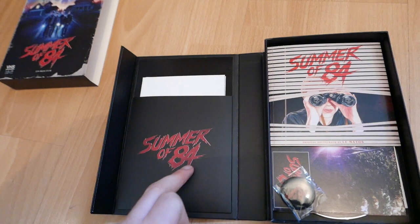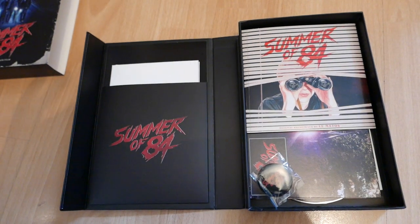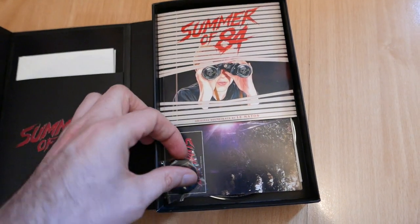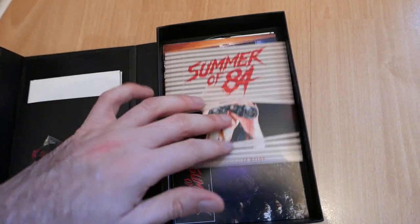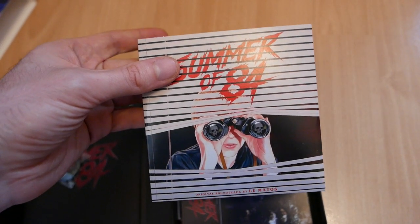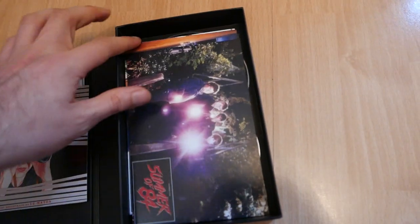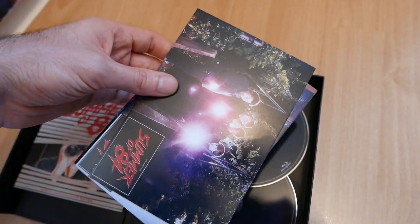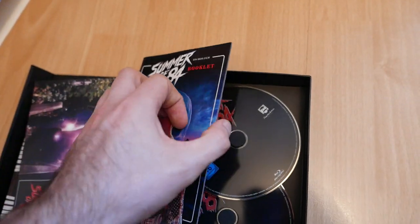You get the Summer of '84 logo. You get a nice A3 size glossy poster nestled within, which is a bit flimsy and fiddly to take out, so I'll leave that one in there, but it's a really nice poster. You get a nice Summer of '84 button badge. You have the CD soundtrack as well, which was composed by Le Matos, who did the awesome soundtrack to Turbo Kid. I really love that electronic type music. And you get some stills from the film, about 4 of them I think there is, cards, and I think it's a 24-page booklet as well.